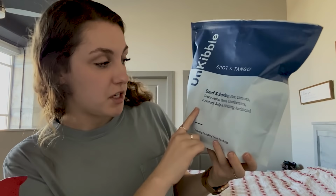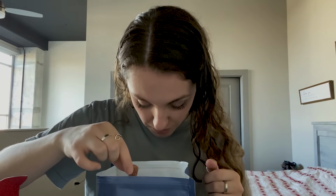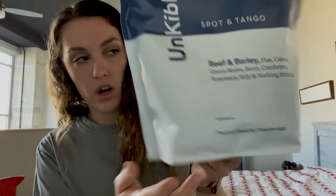So I got him the Spot and Tango Unkibble. Now basically it says it's beef, barley, flax, carrots, green beans, beets, cranberries, rosemary, kelp, and nothing artificial. It looks basically like freeze-dried raw food. So they look like this, and it's just like freeze-dried beef, freeze-dried green beans. There's like freeze-dried cranberries, all that kind of stuff. So a super healthy, clean food he was getting. This is the only fresh dry dog food, or the only fresh dry food for dogs.